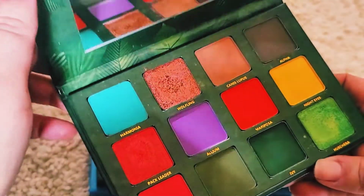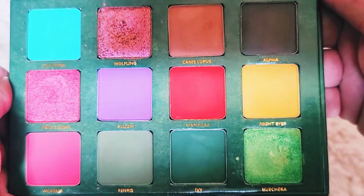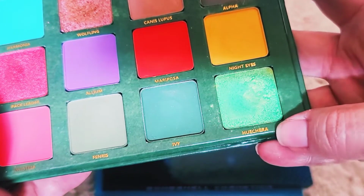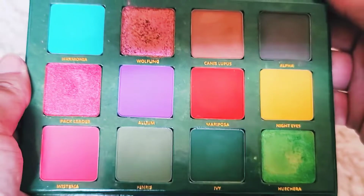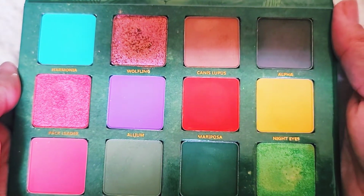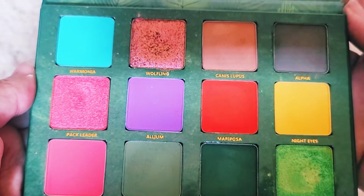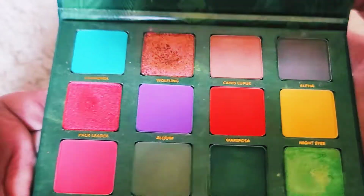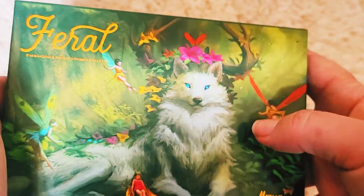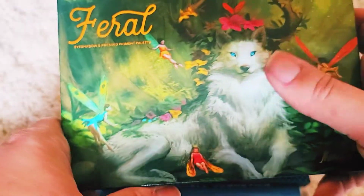Feral is absolutely gorgeous. That green right there, oh my god. It goes on so smooth. I mean, I have no complaints at all about this brand. So, yeah, if you want to check out some cool indie brands, and I think part of their thing with Menagerie is like they do a percentage of the proceeds goes to like animal causes or something. So, I mean, that's cool too. But yeah, keeping her.